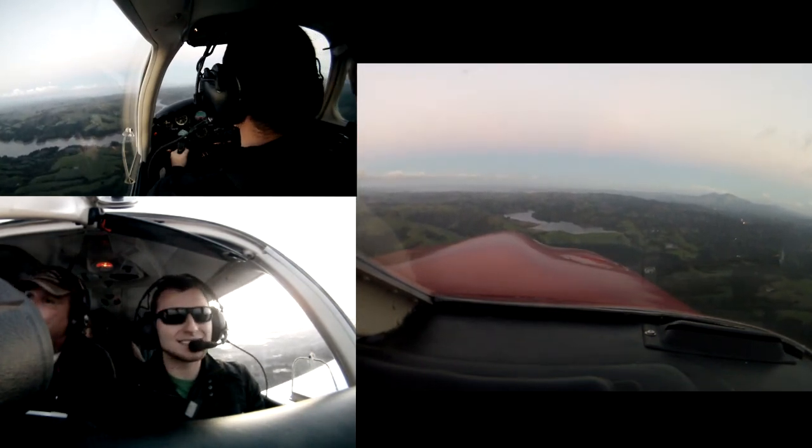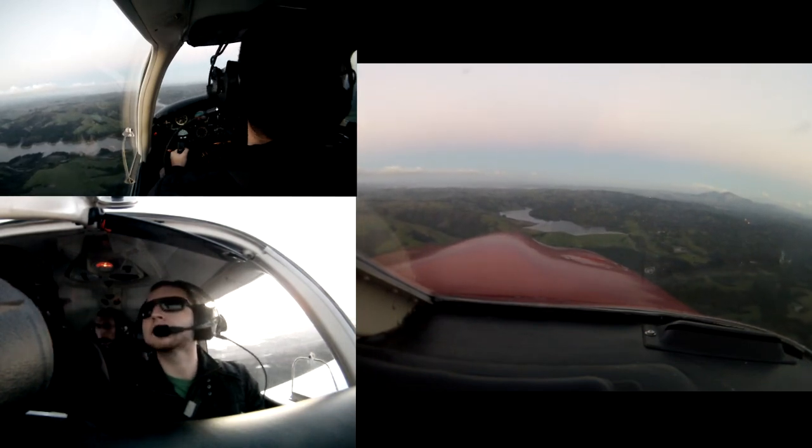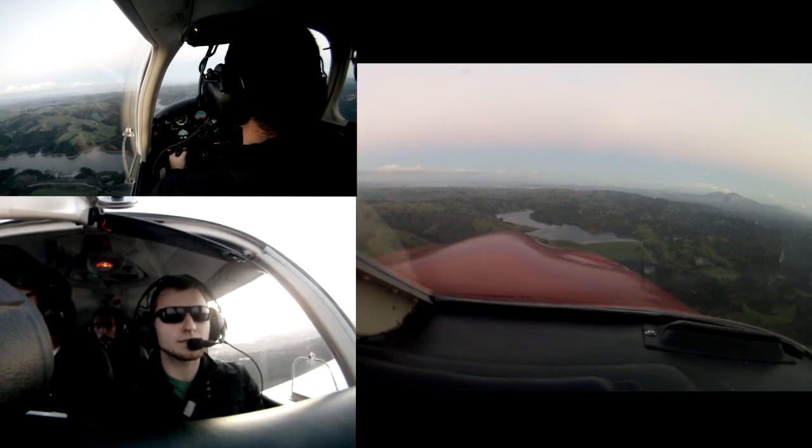Cherokee 09 X-ray, the traffic's now I think at 2 o'clock, 3 miles. Still no joy for 09 X-ray. Cherokee 09 X-ray, roger, turn 15 degrees left of the traffic. We're turning left as we speak.